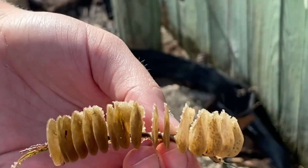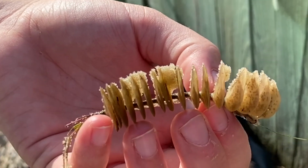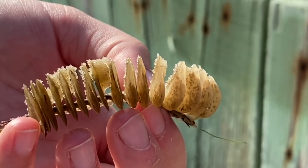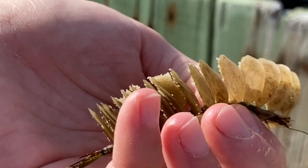So here we have an egg casing. This is most likely the egg casing of a crown conch. So inside each of those little folds there, you've got a couple little dots, and those are each going to grow into their own gastropods.